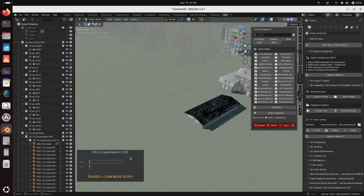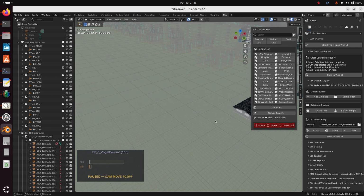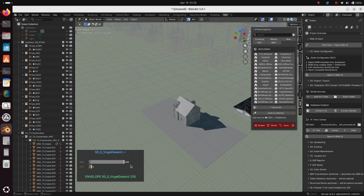Okay, I think this is new. All these are new buildings, so it's lagging. You can see the animation is lagging. So let's have a few more, very small, so you can go.